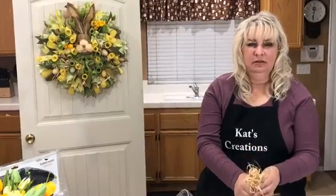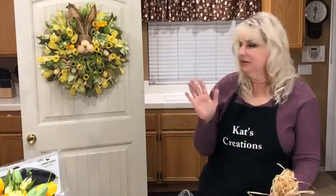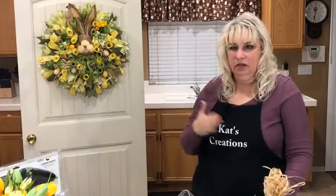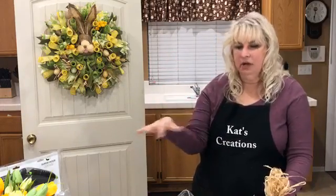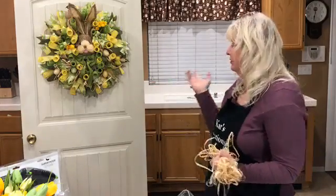Materials list will be coming for the private group people. Give me until tomorrow to get that posted, and then you'll have the whole materials list for making this guy, so that you know when you're cutting your ribbons how long it is, and how many of each Deco mesh.